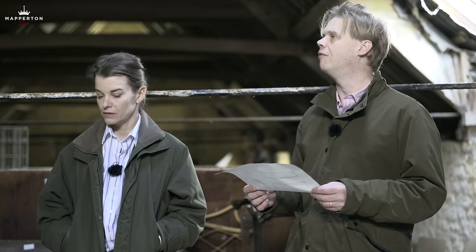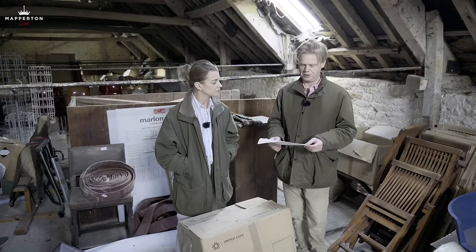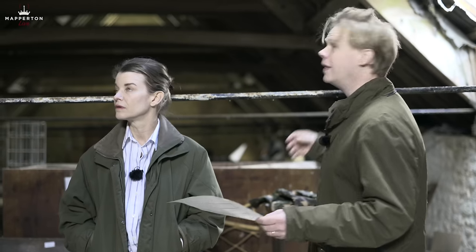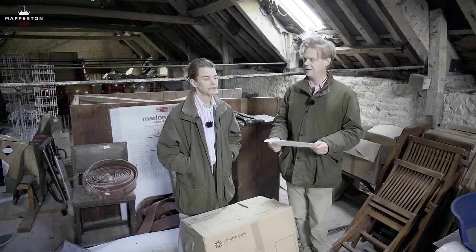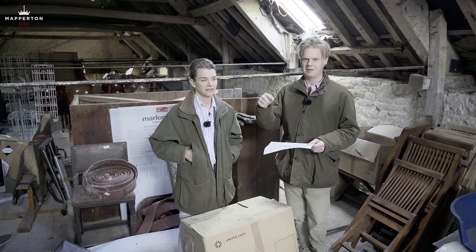These buildings are grade one listed, which means that they're of very significant architectural importance. They're of exceptional historical importance. And so we're hoping to get a grant for this project, which includes putting in a new floor, insulating the roof, running all of the services, moving these windows to the other end of the building. We were looking at over £500,000 for the whole project. So I think on the list of Mapperton projects that are affordable now, it's way down the list. But it might be possible for us to get a grant.